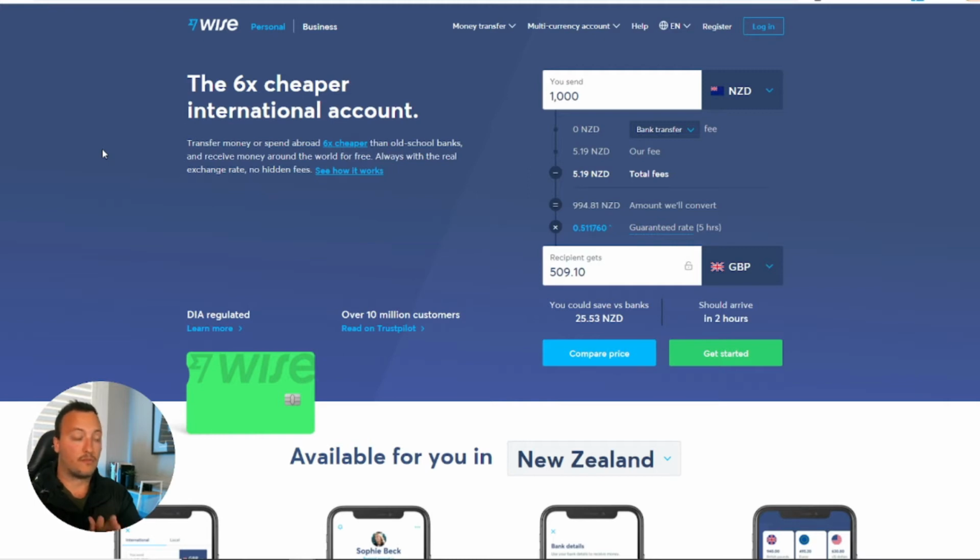Wise, one of my favorite platforms. In fact, you can accept payments directly through Wise. So maybe Stripe isn't an option for you, but Wise is. Then what you can do is sign up to Wise. You can get yourself a card as well, which is awesome, so you can use that to spend around the globe.